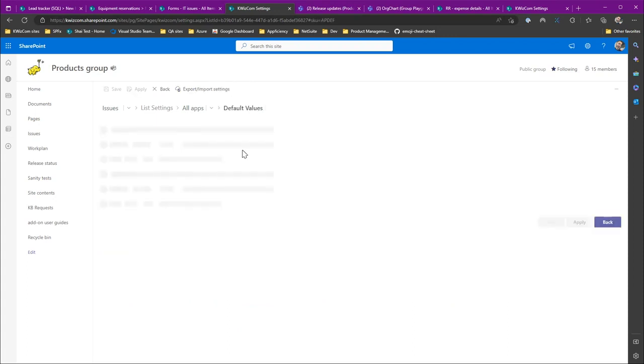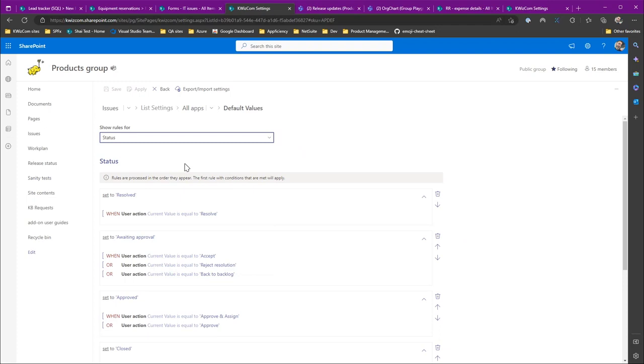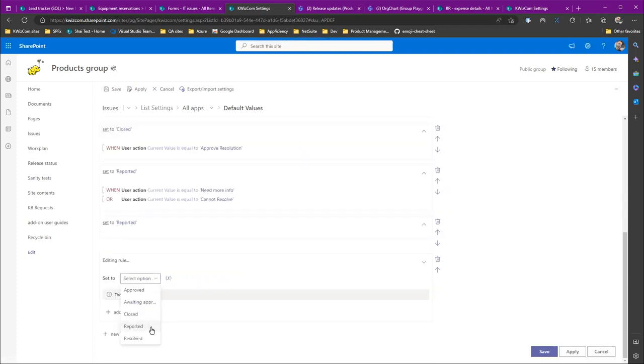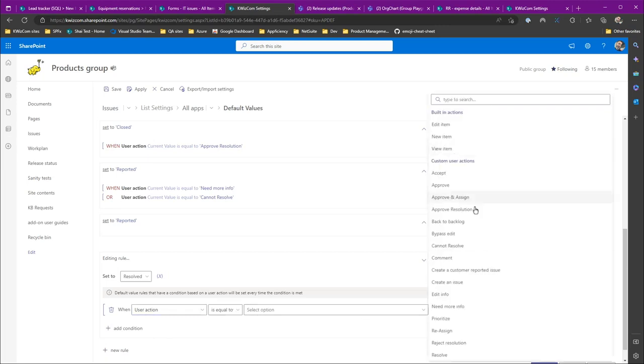So if I go to default value, I can say something like this. Let's go to status field. And it already has a bunch, but let me create a new one. I can say that set the status to resolved if the user action is equal to resolve.